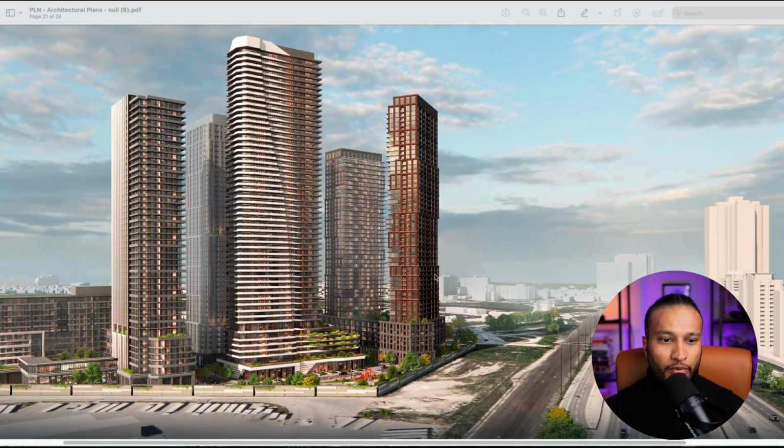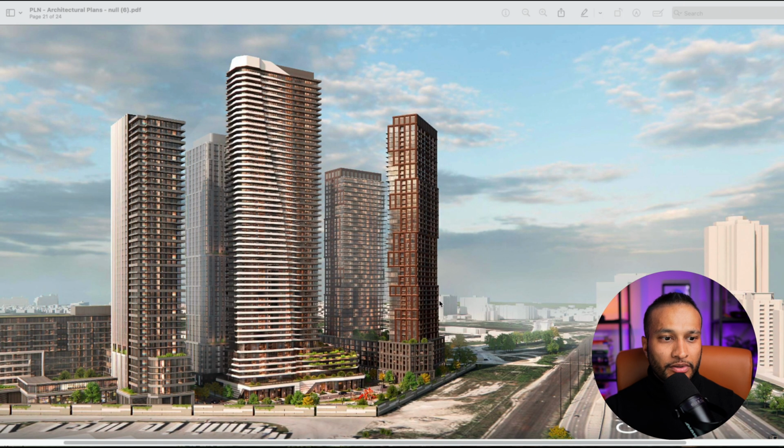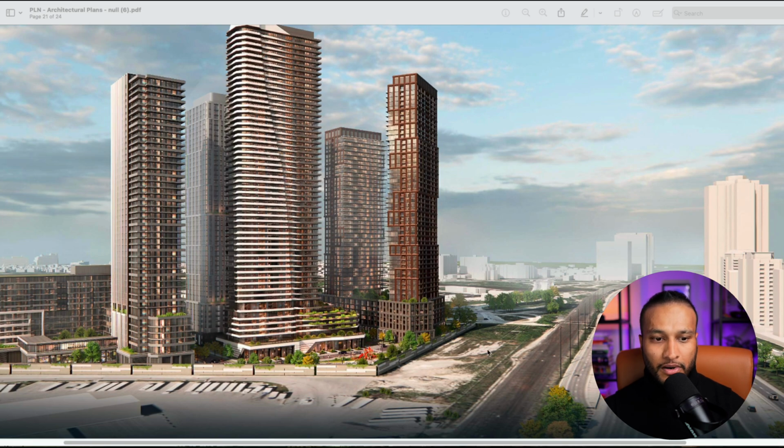All right, let's look at some more renderings. Here we are looking northeast to the towers. The buildings actually look pretty good. I like the design of the buildings. I'm curious to hear what you guys think. Obviously, proximity to the Gardner is great.